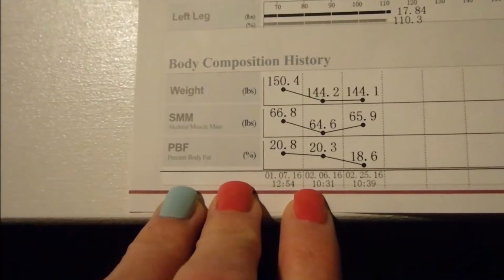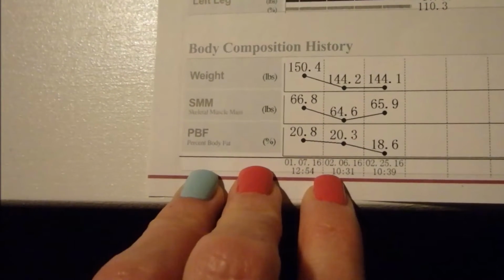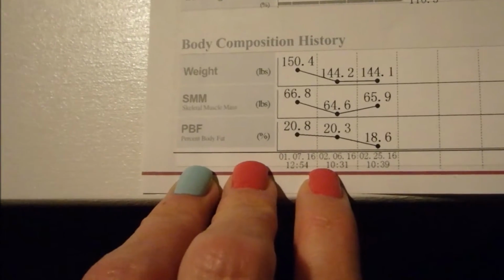We adjusted my macros, and I was only eating about 1200 to 1300 calories. It was really low for me, but I was going off of what my coach was telling me to do.